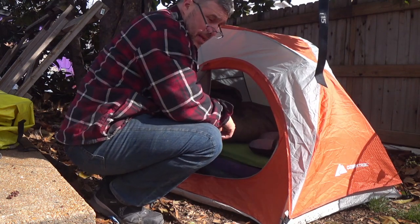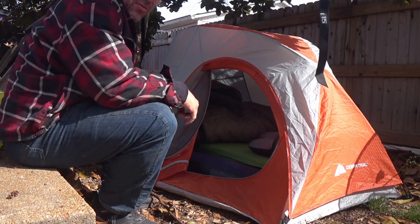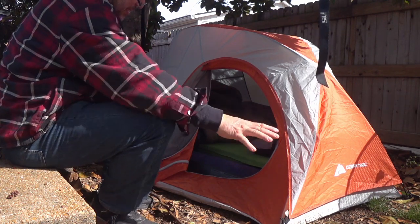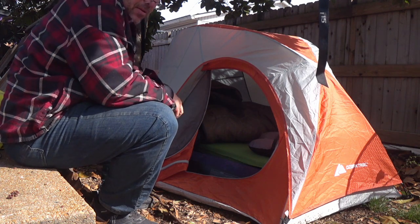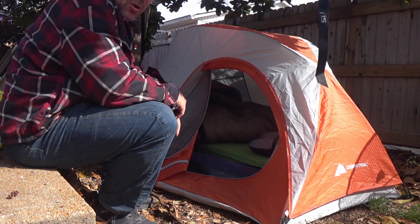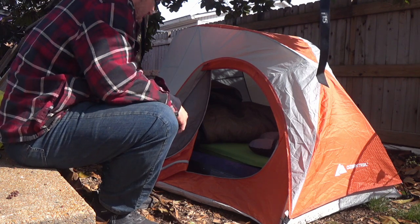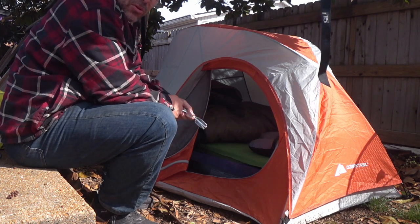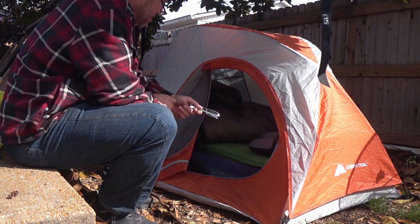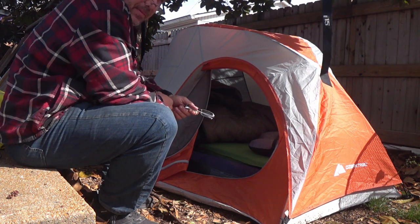The inside of the tent looks dry. I didn't feel anything wet, and we had over 2 inches of rain. This was all a big sea of mud and standing water. There's no sign of water in the tent, nor was I wet. So, anyway, hope you enjoyed this video review of my cold weather camping sleeping setup on a budget.